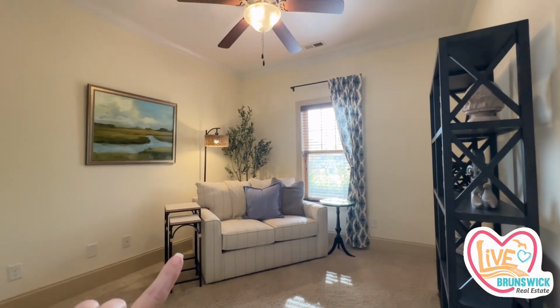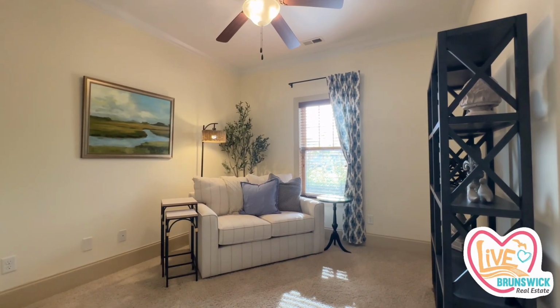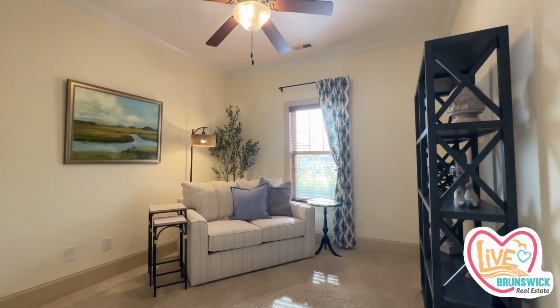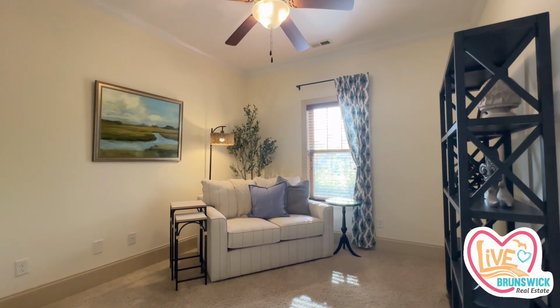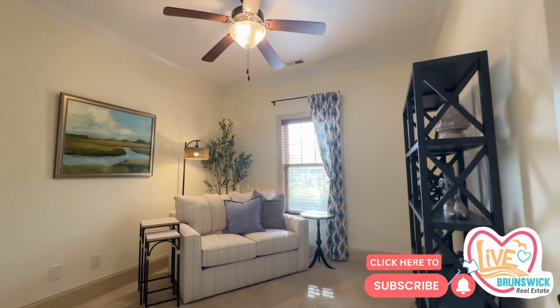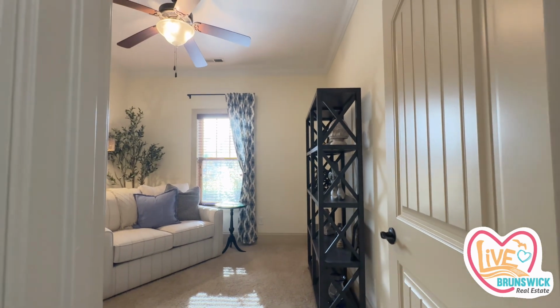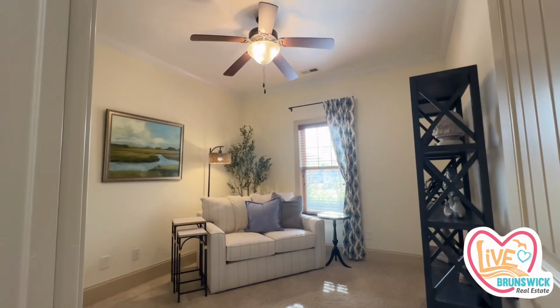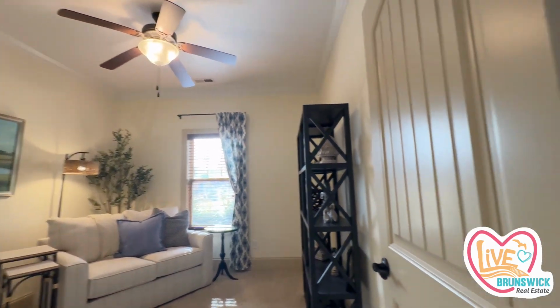This couch can easily be moved upstairs in the craft room as well. If they want to buy the house fully furnished, we could certainly do that for them. And you could put a pull-out sofa in here if you wanted to make it a bedroom, or you can make it a traditional bedroom. So I think the styling of this room just really suits a retiree. You can easily see that this could be a bedroom or an office.